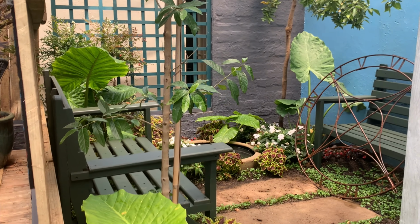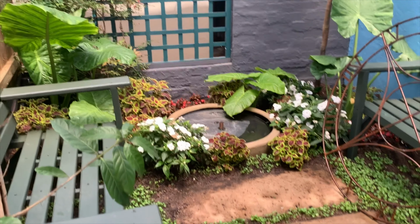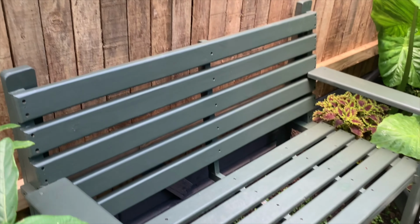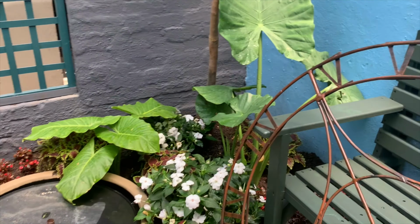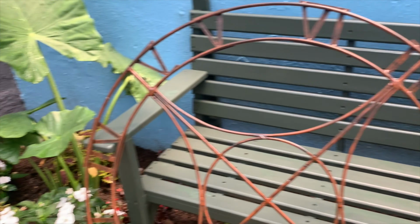This is the tiniest little nook. I love this. It's literally about 3x4 squares. And that's all you need.